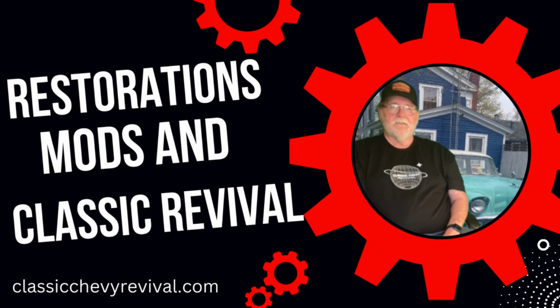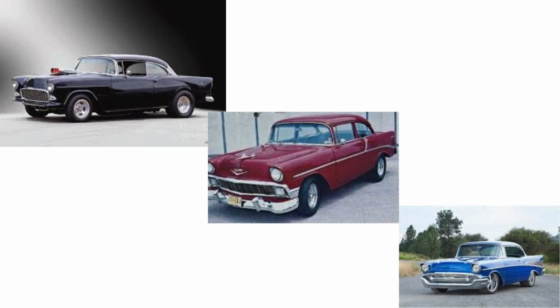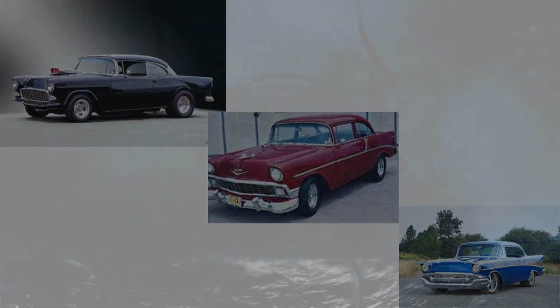And today, we're talking about the world of 55 to 57 Chevy restorations and modification styles. From the timeless elegance of restorations to the adrenaline-pumping excitement of pro street builds and pro touring builds, there's something for every Chevy enthusiast out there.